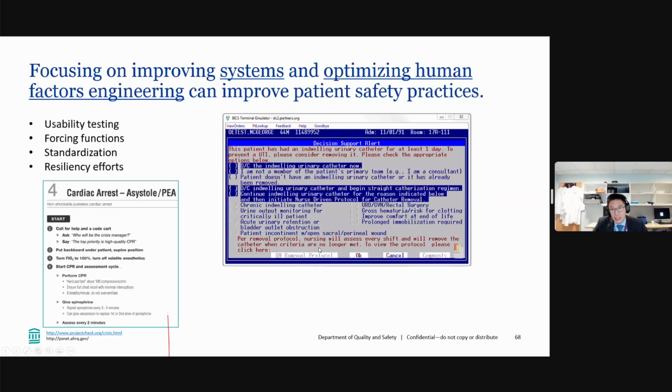And over here is a decision support. It's a reminder to remove the Foley catheter after it's been in for a day. Because sometimes we forget to do that stuff because there's just so many things to do.